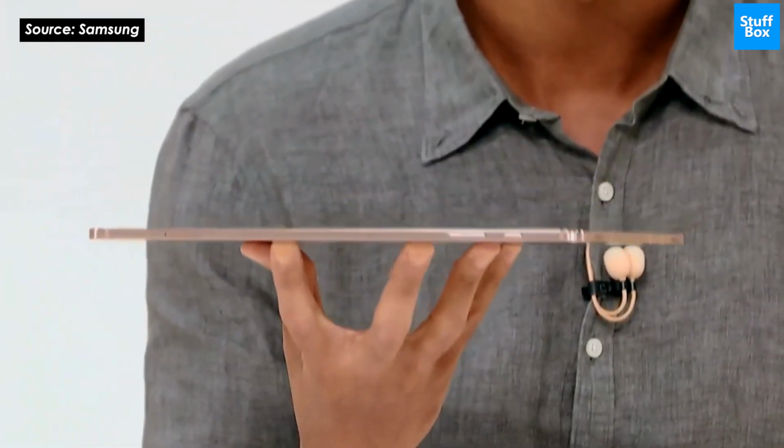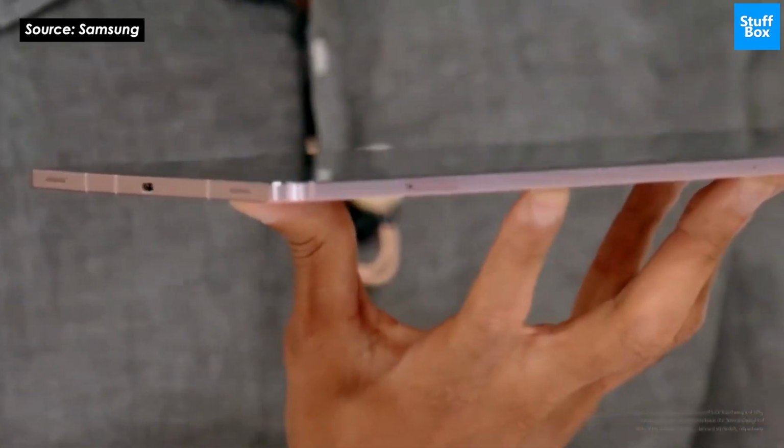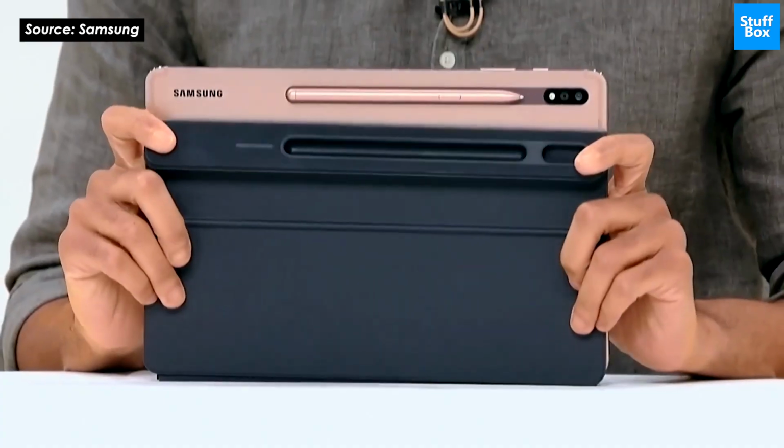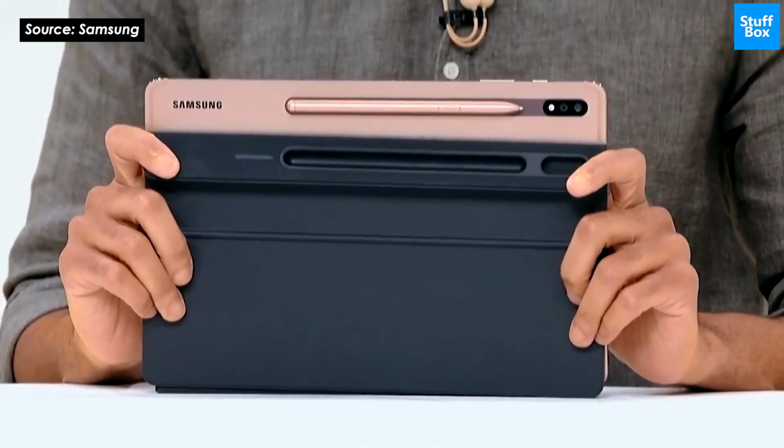Despite the full metal design, it's very lightweight. The Tab S7 and S7 Plus come in 3 new color options. Now where's the S Pen? Here it is. Convenient, right?